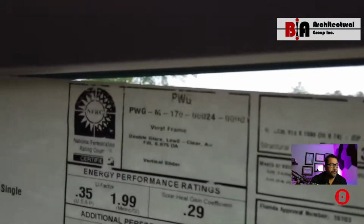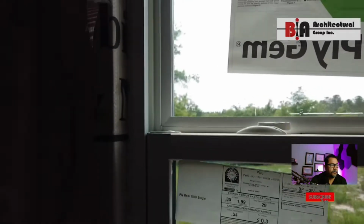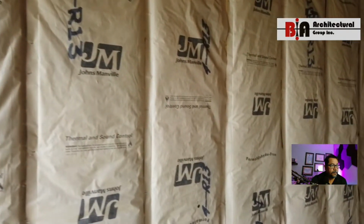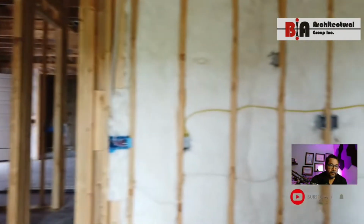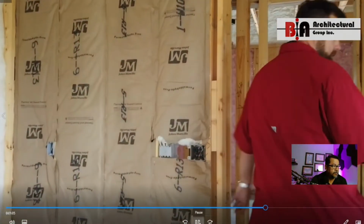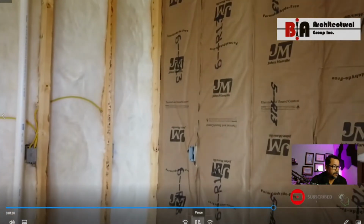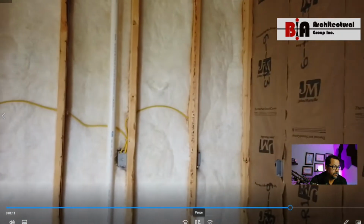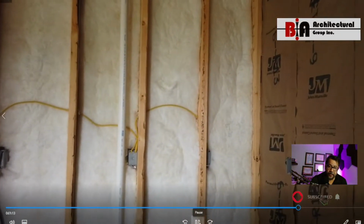Yeah, so all of this kraft-backed insulation, my brother-in-law and I put up. All the pink they put up, but all the white and kraft-backed we put up, trying to help with some of that sound. So master bathroom, that's where the vanities would be, linen closet, big full glass. Now, what do you think about this new piping system? I don't like it.